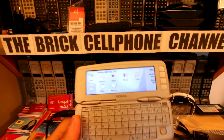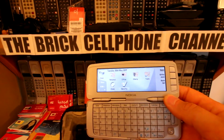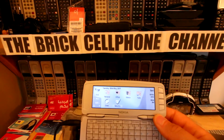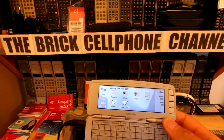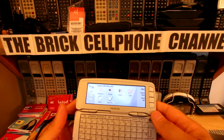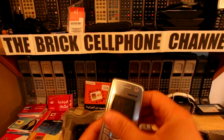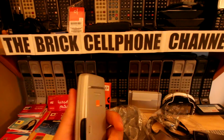Obviously, there was stuff that you could put on there and tinker with, and I'm sure the BlackBerry software you got on the CD and everything else might still be available. You might have to check the Nokia forums, but it is what it is. It's going to be a free phone for someone, so at least that's a start. And I would say this is in new condition because it's not got a scratch on it or anything.